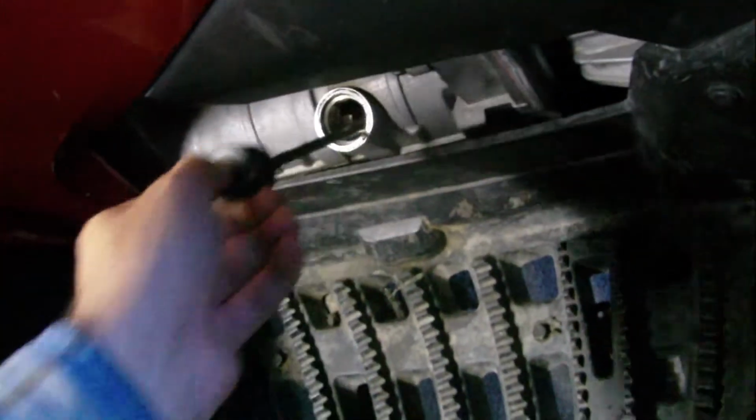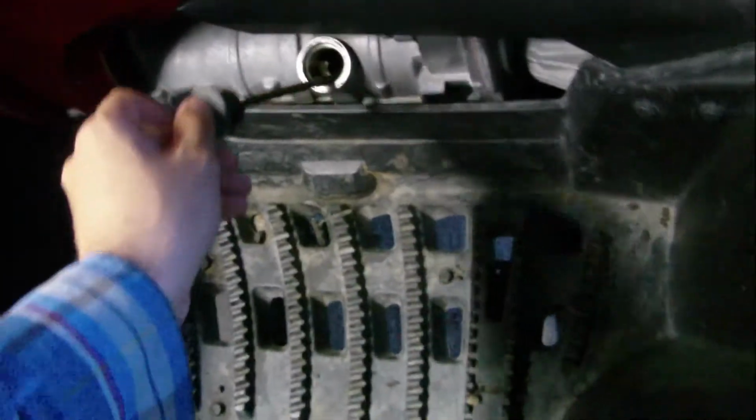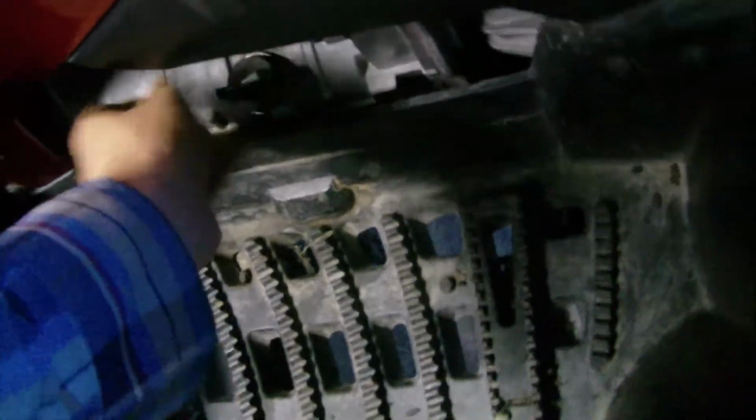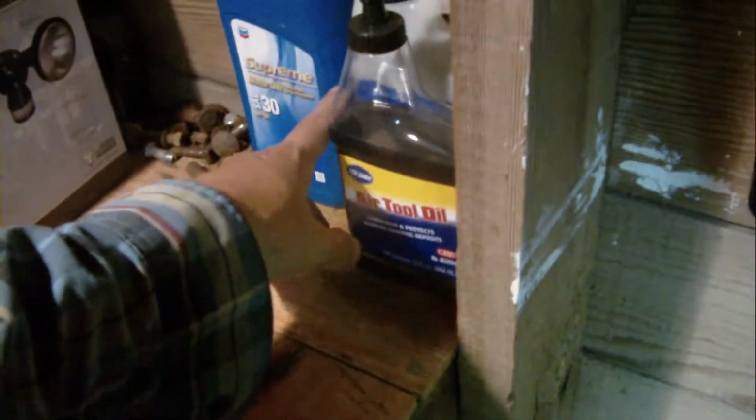Another thing too, Double Strike, I recommend doing. See how the stick's not black, so the oil's pretty good. I also recommend doing a flush. For Big Red, it takes 2 bottles, 2 quarts, about this size bottle right here. It takes 2 of those, and then of course a brand new filter. What I recommend doing is getting 3 bottles.